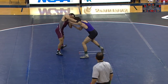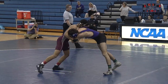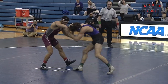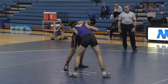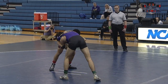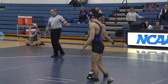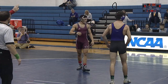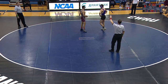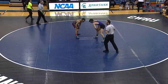Here, Bruce Haberly, trying to get back to the center. Instructing his wrestler, Cade Loney, the freshman for NYU. Boy, a really, really nice fight by Loney, working against a guy who, let's face it, is the favorite in this match. Yeah. UAA champion at this weight class last year.